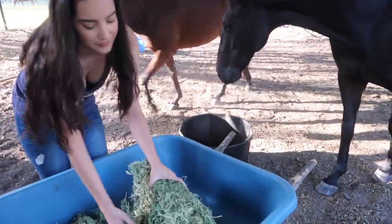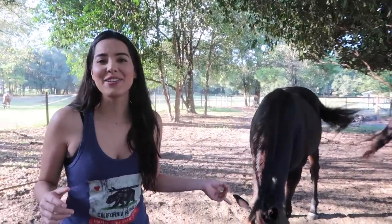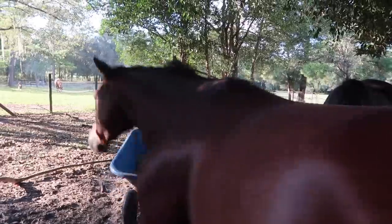I usually throw their hay in this little bucket, and that actually used to be a supplement bin. You just put it in their pasture and they lick it till it's over. But it's worked great for Crystal because she actually spills a lot of her food. And because it's so big, the bucket catches the food that she spills, so it's not that much of a mess and not that much waste. So yeah, I just ended up throwing it in the buckets.